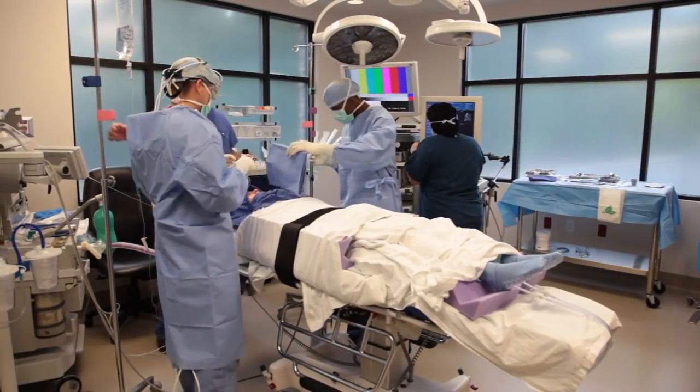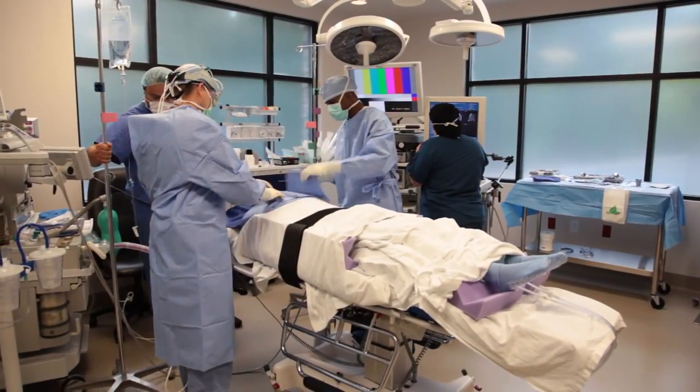The other options other than this surgery would be to, again, continue medications which you're currently on, including nasal steroid sprays, nasal antihistamine sprays, oral antihistamines, allergy shots, other medications, and decongestants to keep you open. However, at this point, you've most likely failed maximal medical therapy, and that's why we're discussing this procedure today.